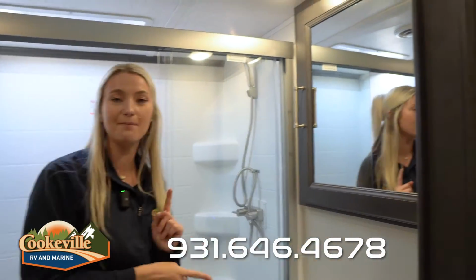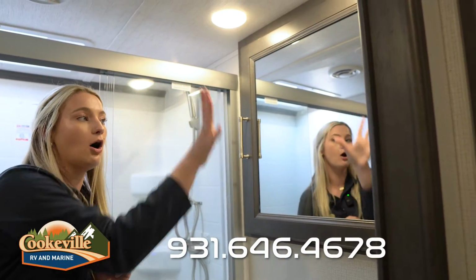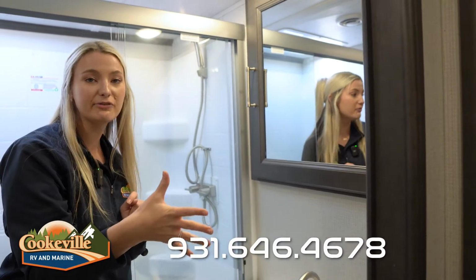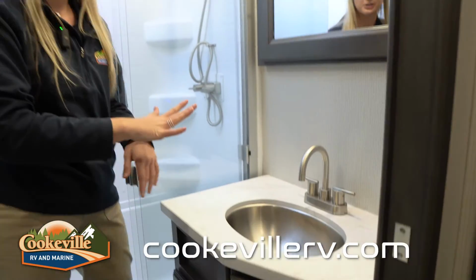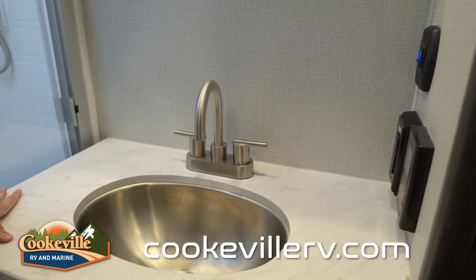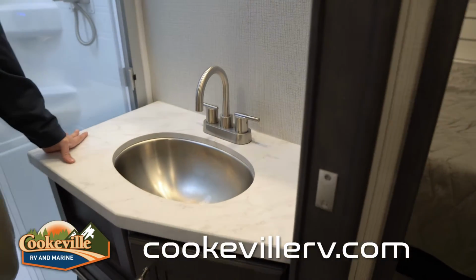In our bathroom, over on my left-hand side, we do have our mirror. This is actually a medicine cabinet, so there is some storage behind that. Perfect to put all your toiletries in. Underneath that, we do have a pretty nice size countertop space with an electrical outlet, so you're definitely going to bring your electric shavers and all your hairstyling tools.